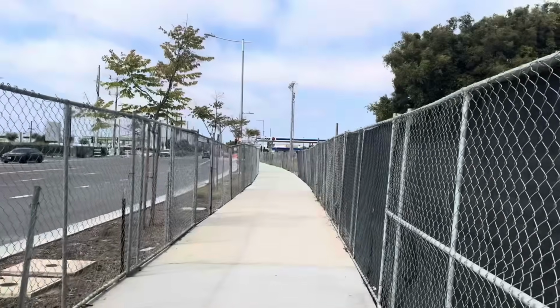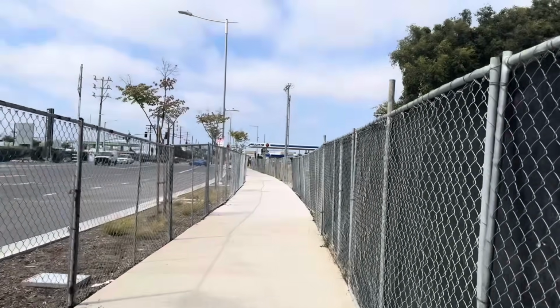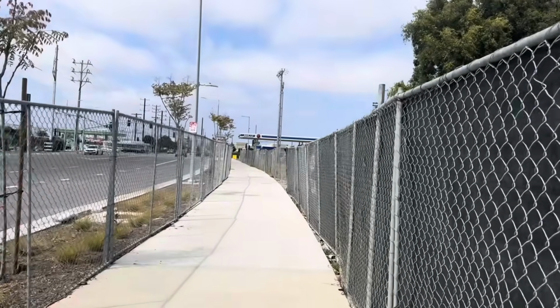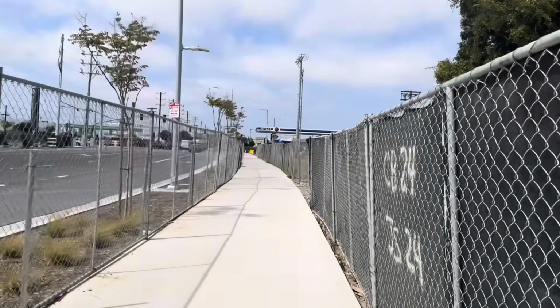Now let's continue heading north on Aviation Boulevard to take a look at the northern end of the station, which doesn't have an entrance, but it does have the bus bays, and we'll get a better look at those from the north side of the station. So let's go ahead and take a look.